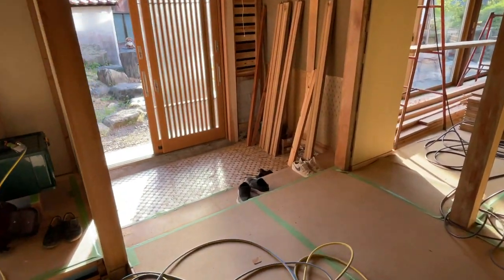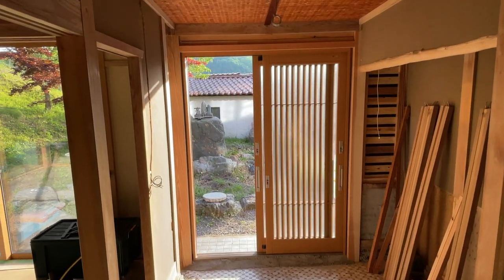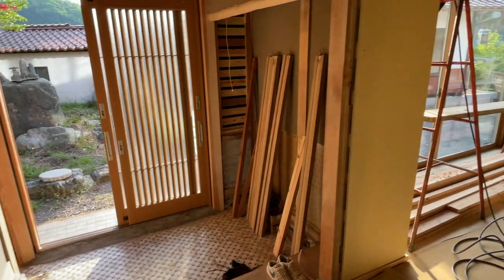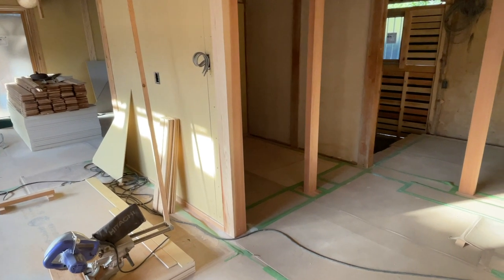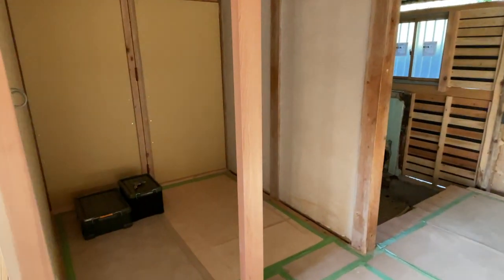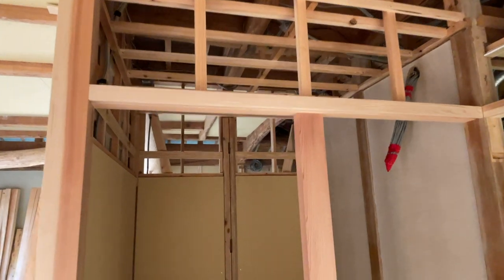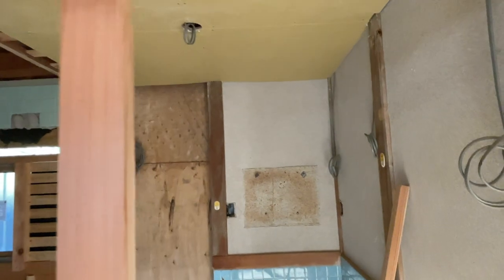Got the genkan, the entrance. Additionally, a new door was installed. A nice, beautiful sliding door. All this area right here would be retiled as well. This right here is the walk-in closet. Not the biggest in the world, but big enough for us. And if we can't fit our personal clothes in there, quite frankly, we have too many clothes, which I don't think I have.